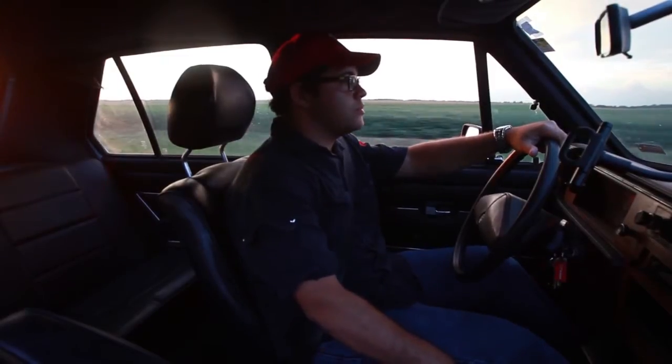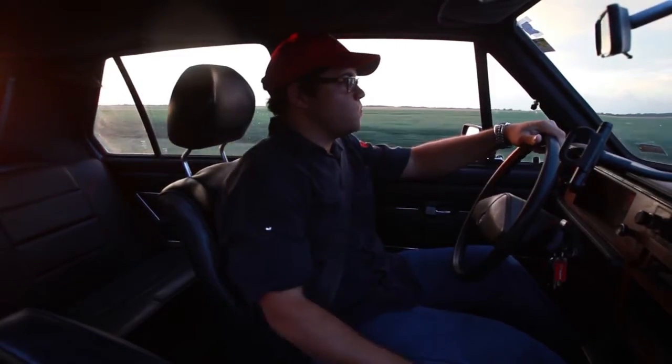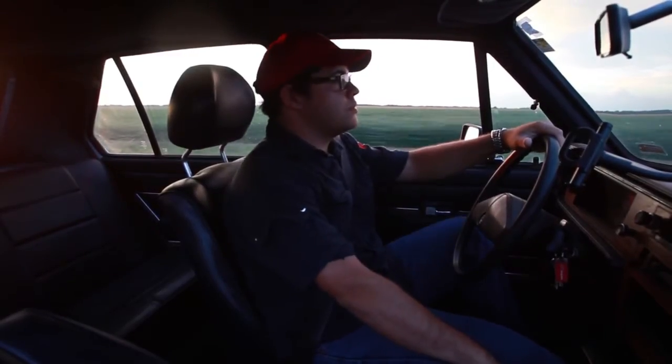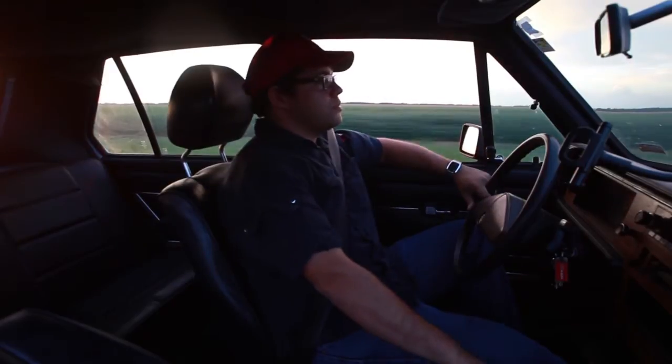It's not loose at all. It does have manual steering and power brakes. The brakes are the only thing in the car that does have a power assist. The heat blows hot, keeps the car real nice and warm during the winter.